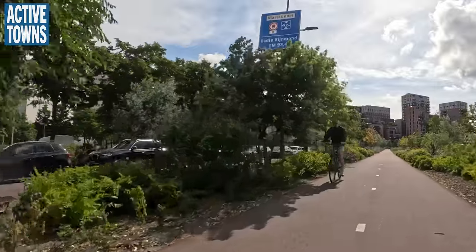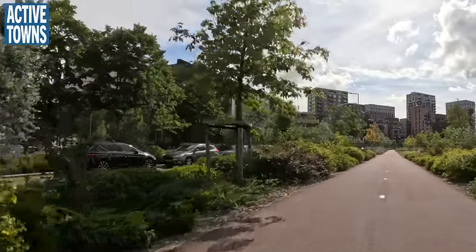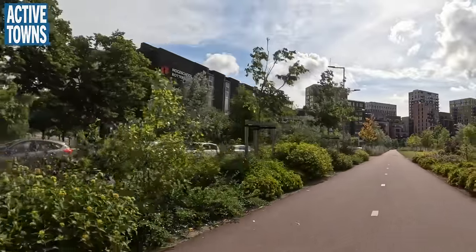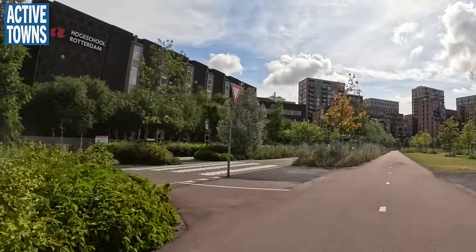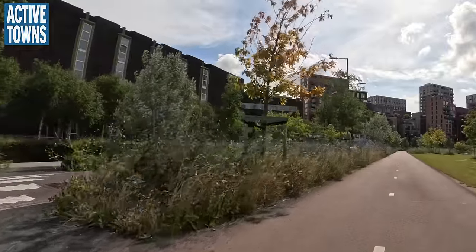Plants here. The green was starting to attack you a little bit. You were ducking underneath the trees.